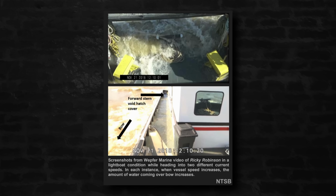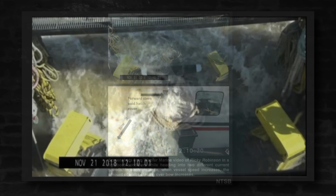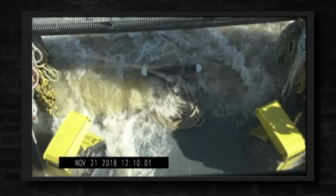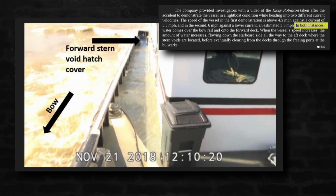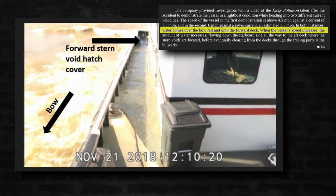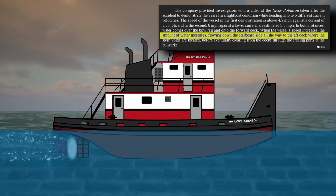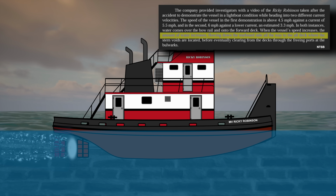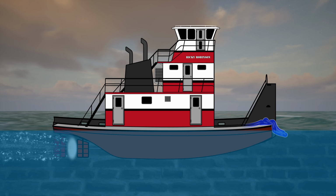After the incident, Wepfer Marine supplied investigators with a video of the Ricky Robinson in operation post-salvage to show how the towboat operated in a light boat condition while sailing against 2 speeds of current. From the NTSB, in both currents, water comes over the bow rail and onto the forward deck. When the vessel's speed increases, the amount of water increases, flowing down the starboard side all the way to the aft deck, where the stern voids are located, before eventually clearing from the decks through the freeing ports at the bulwarks.